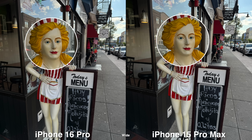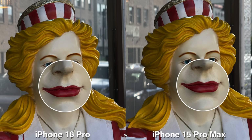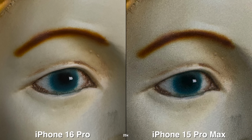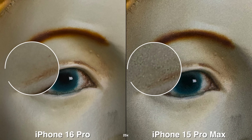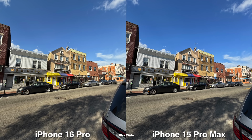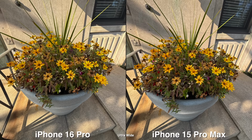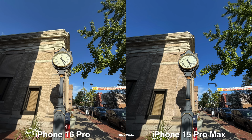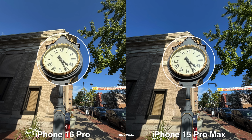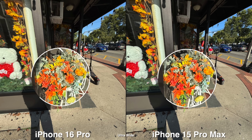There is a new 48 megapixel ultra wide camera on the 16 model, and putting them side by side, it's still pretty similar to each other. Maybe the 16 model is just a bit brighter in the highlights, and with the new processor, it does feel slightly snappier but barely noticeable. So if these two cameras were not side by side, then you probably cannot tell which one is which. In order to see a difference, you would probably have to zoom in really close, or if you're planning to blow up the picture or print it out, that's where the 48 megapixels really help.